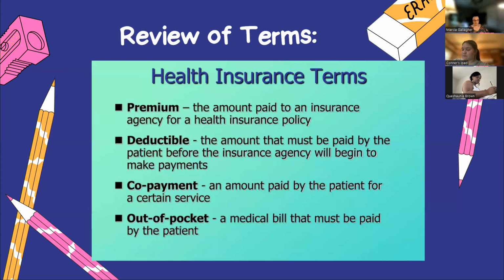Co-payment is an amount paid by the patient for a certain service. Every time I go to see my primary care physician, I have to pay $25. That is my co-payment.